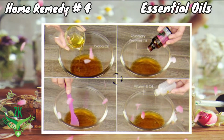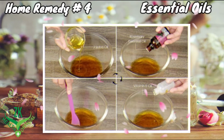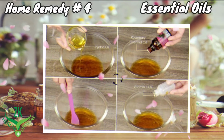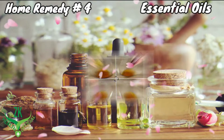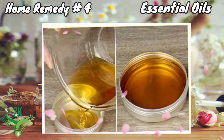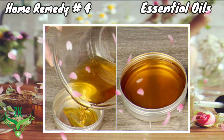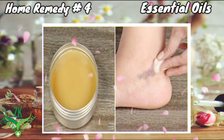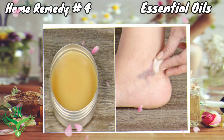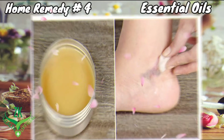Add 1 tablespoon of jojoba oil, 1/4 tablespoon of vitamin E oil and 7 to 8 drops of rosemary essential oil to the melted oil and butter mix. Mix all the ingredients well and transfer the prepared body butter to a container. Refrigerate it for 1 to 2 hours till it solidifies. Apply it on the affected areas and massage in small circular motions. Massaging with the oil mix twice a day will help to get rid of varicose veins.